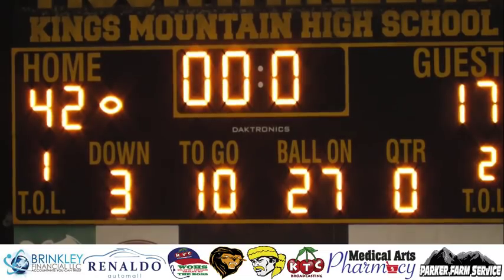The Golden Lions had a total of 12 first downs. They were guilty of 15 penalties for 155 yards.